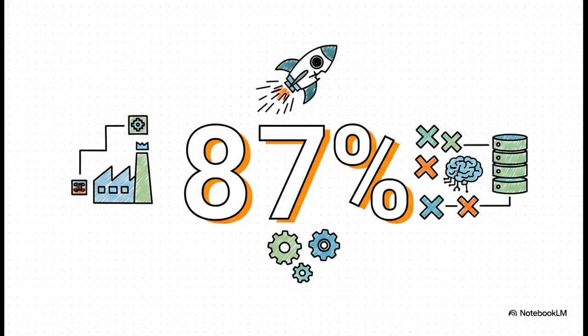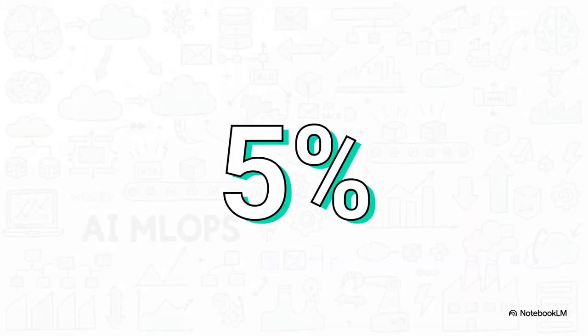And the reason? Well, it's almost never the model itself. It's the fact that building a model in a lab and actually operating one in the wild are two completely different engineering problems. To really put that into perspective, over at Google, the actual machine learning model code, the fun part everyone focuses on, makes up less than 5% of the production system. Literally less than 5%. The other 95% of the engineering, that all happens in the surrounding infrastructure. We're talking data pipelines, feature stores, serving infrastructure, and monitoring systems.